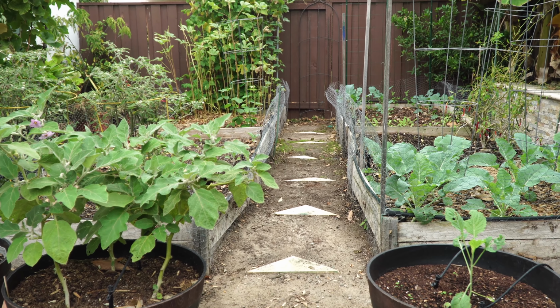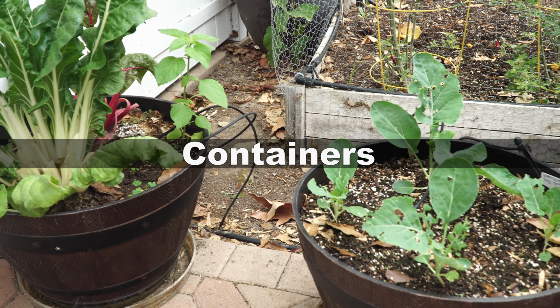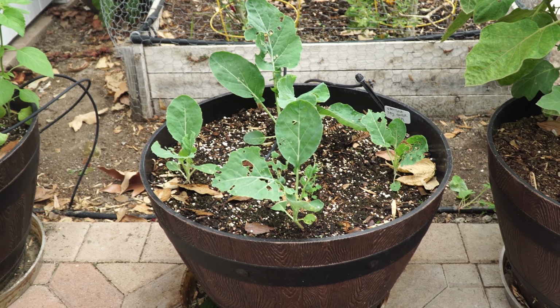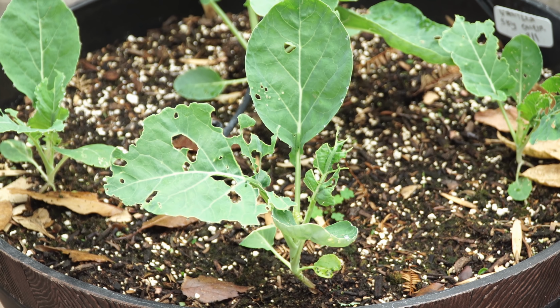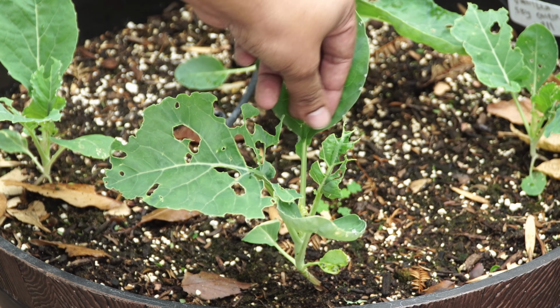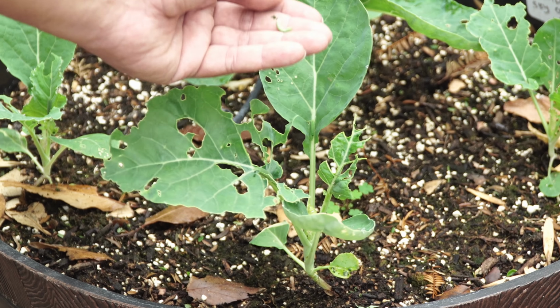Let's now move on to the containers. In the containers, we have the Swiss chard plant, as you can see here, followed by some more cauliflower plants. And I'm going to take a moment and zoom in to this plant. And you can see the worms, the caterpillars that are sitting along the leaf. There's one right there. And you can just handpick it and remove it.